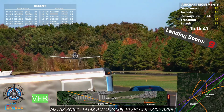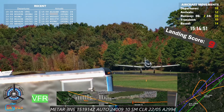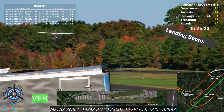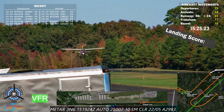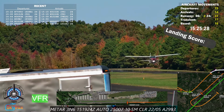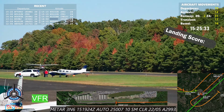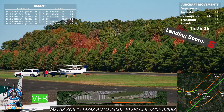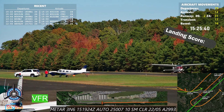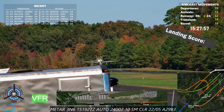Old Bridge, T6, base to final, 2-4. Switch has turned in the 1.5 mile final, GPS 2-4, Old Bridge. And Old Bridge traffic, Class A is joining the downwind, runway 2-4, right pattern, Old Bridge.